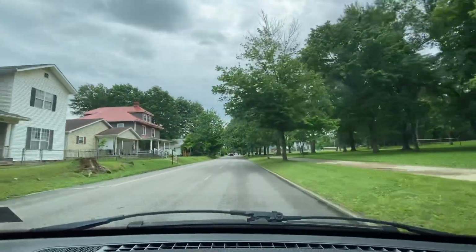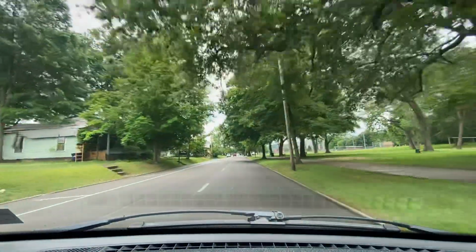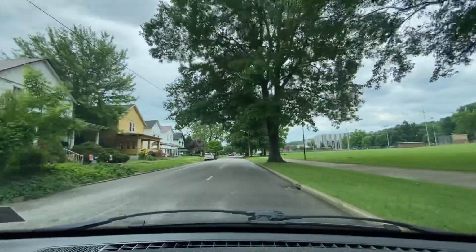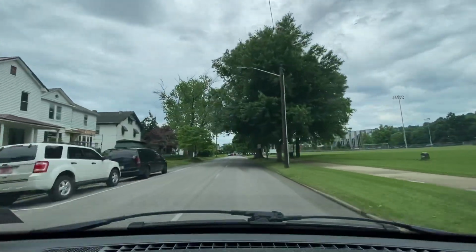We're at 19th and Central. There's a park on our right-hand side and a volleyball court. 1, 2, and then they got a soccer field. We're at 20th and Central. K-Mag Photography on our left. Yo, this car behind me, I've been trying to drive so slow. Speed limit's 25, I'm doing 20.